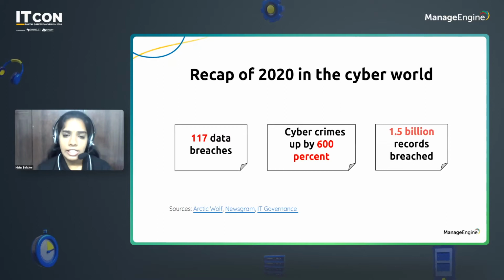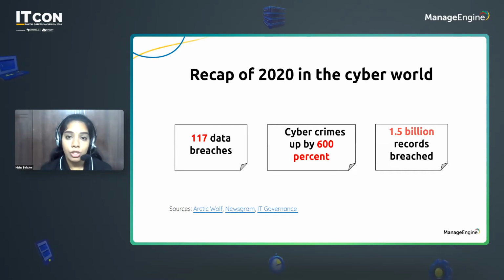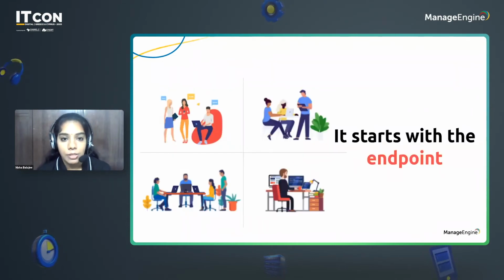So what do these numbers actually tell us? Well, even though there's a pandemic in place, this never puts a full stop to cyber threats or cyber attacks. And how do these cyber threats originate? Well, the answer is quite simple. It always starts with your endpoints.